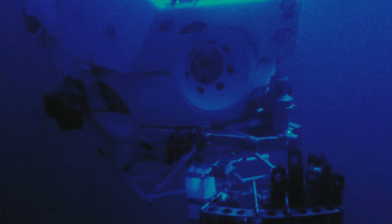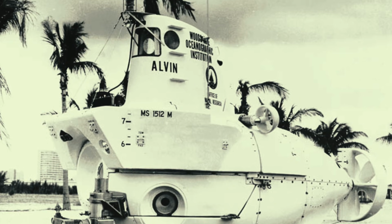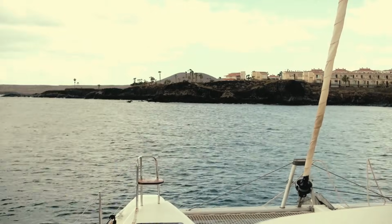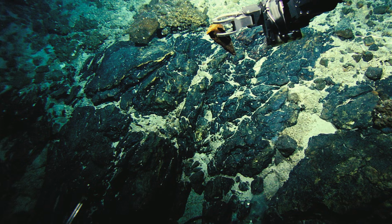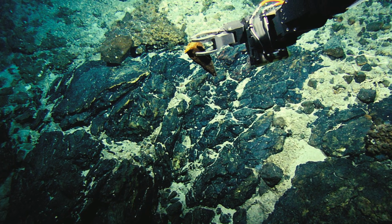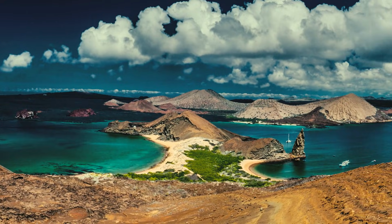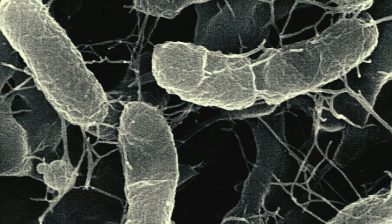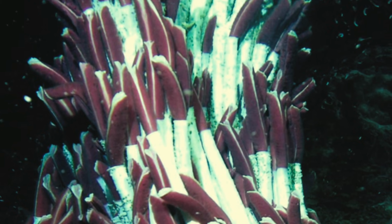In time, Alvin would be improved. Its hull would be strengthened by titanium, giving it a higher depth rating, thus making it even better suited for ocean exploration. The specialized submarine would come in handy in many of Ballard's 100-plus expeditions. The man was one of the first to explore an underwater mountain chain called the Mid-Atlantic Ridge in the Atlantic Ocean. And when he found thermal vents in the Galapagos Rift in the late 70s, he also helped discover and document the process of chemosynthesis. That's a complicated chemical synthesis of food energy by bacteria.